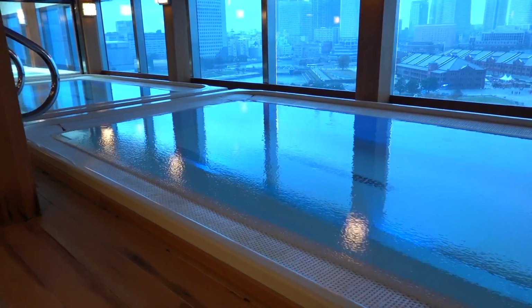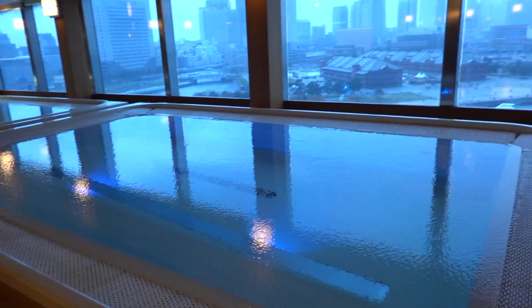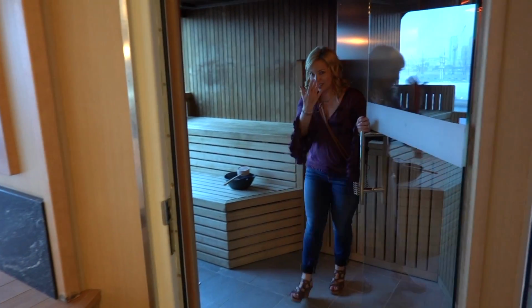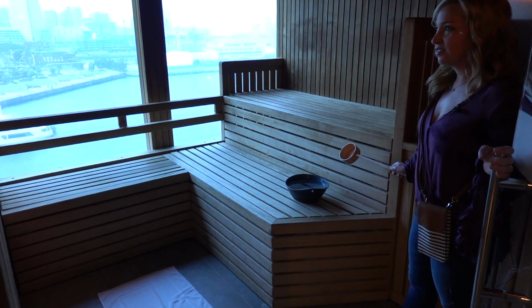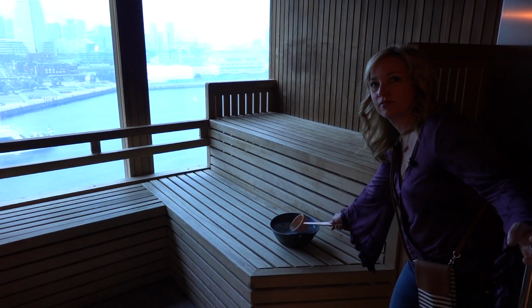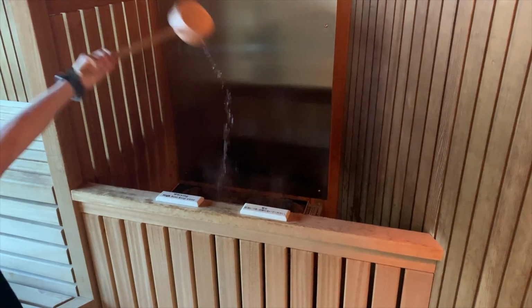And then if you keep going right, this looks like a sauna. You can come on in to the sauna. Come on in. Beautiful ocean view. All right, we're going to continue on to the next room.